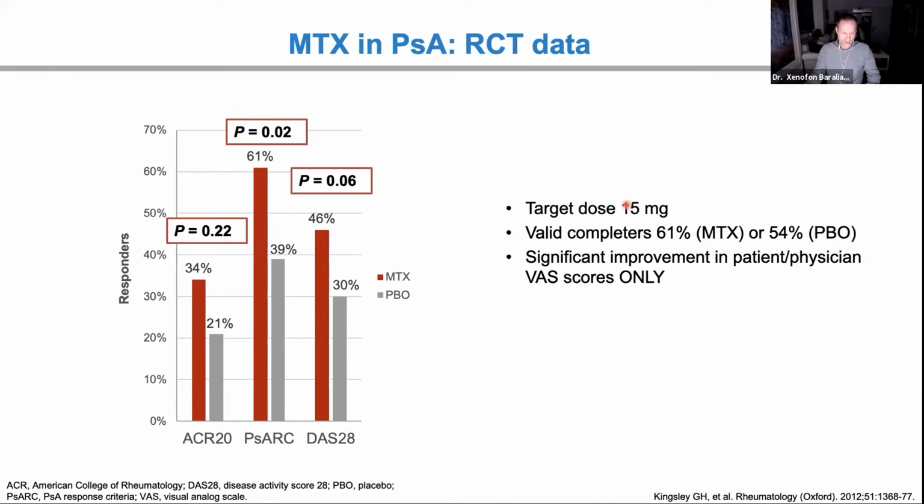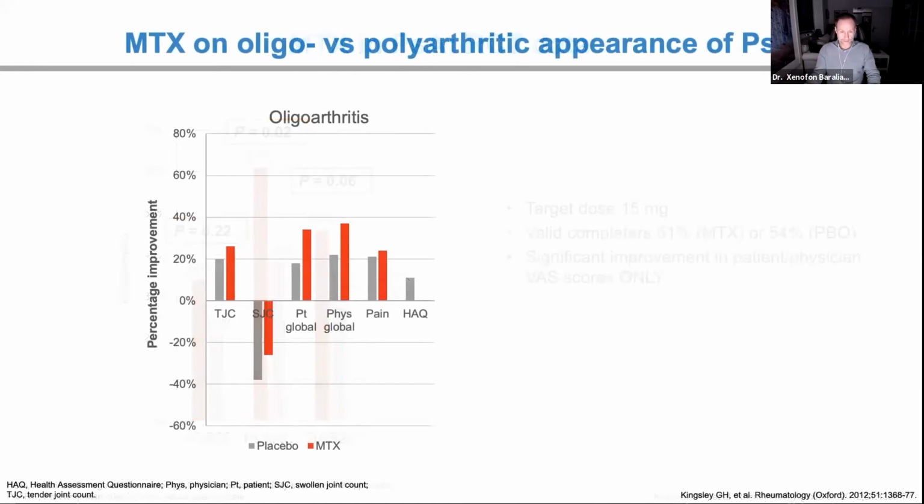And in fact, the study also took very long to recruit. So obviously, also the population may not have been the one that I or you may see in daily practice. We still support methotrexate in psoriatic arthritis as a starting point. We also know it has benefits, for example, for cardiac events and so on. And therefore, I believe it is sufficient to say that this is the first drug, together or shortly after non-steroidals.